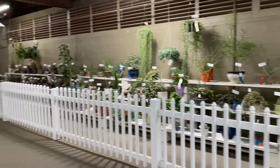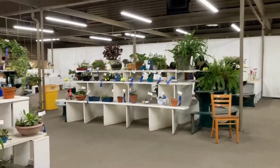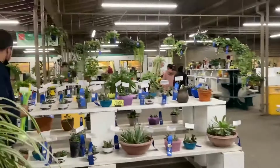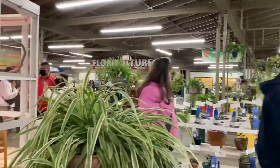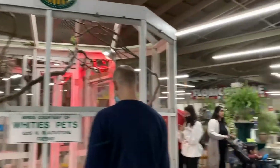We are in the greenhouse exhibit. Yeah, we just saw some birds and some baby chicks. They're so cute. There's a lot of exhibits at the Fresno Fair, a lot more exhibits than the one in the Florida fairs.